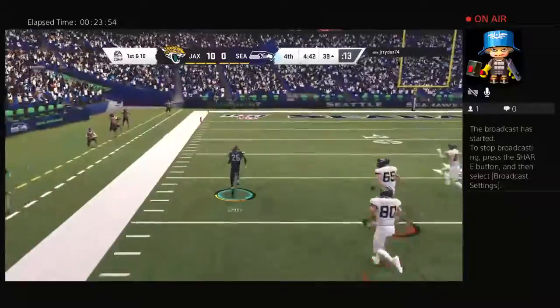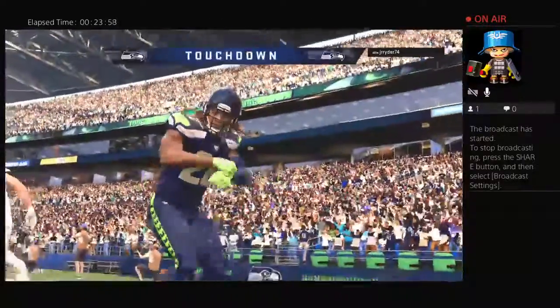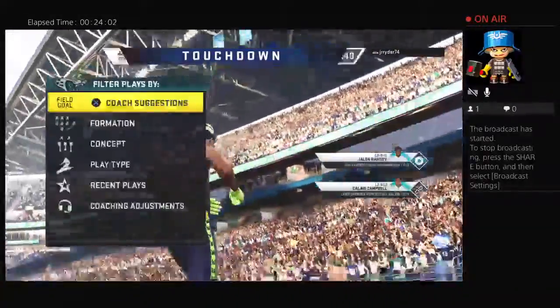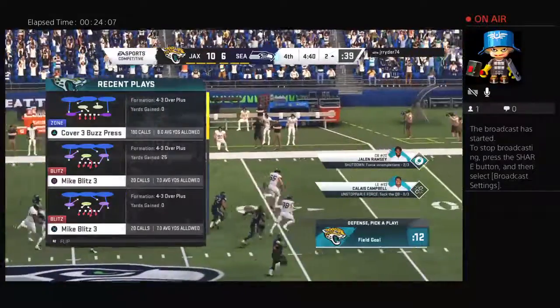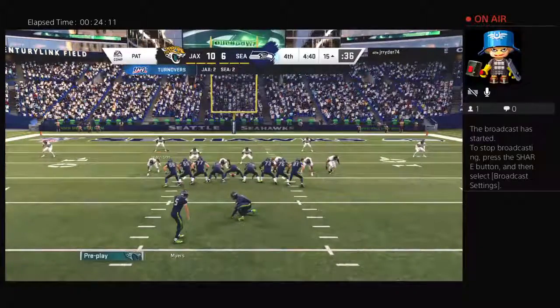Oh! There he goes. Wow, man. He will take this one in for the Seattle touchdown. They needed some type of a spark that would get them back in this game. I think they just got their spark. No doubt about it.